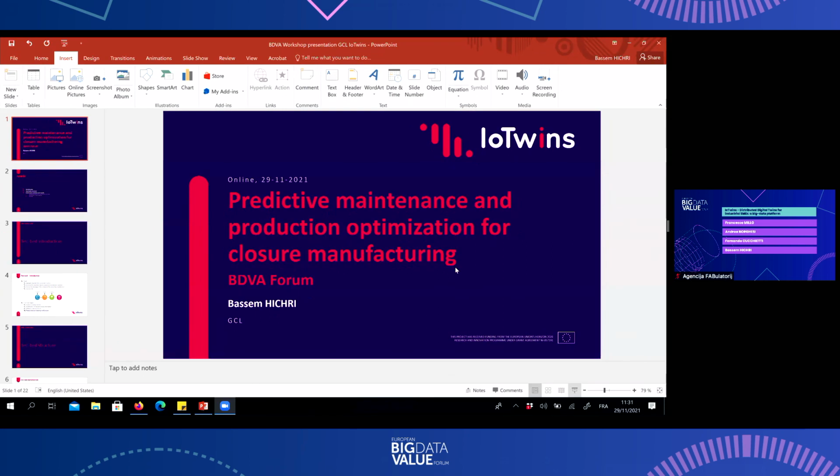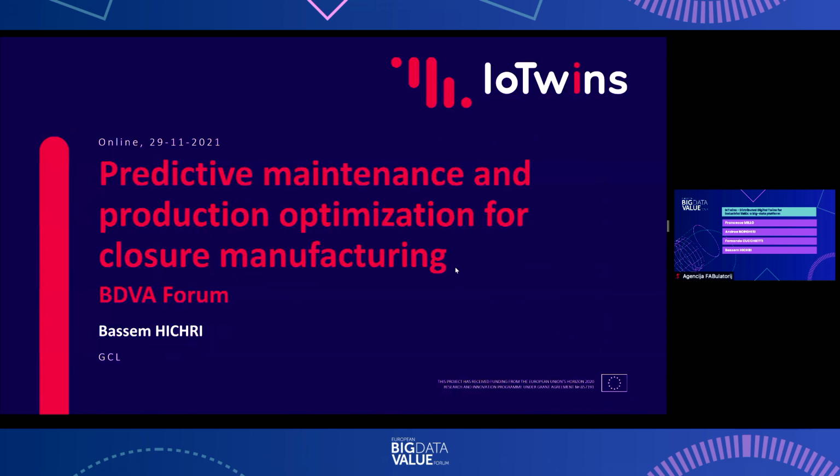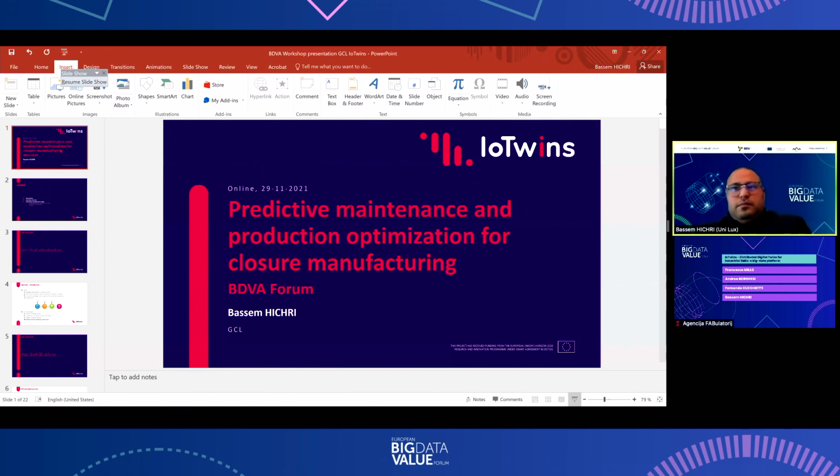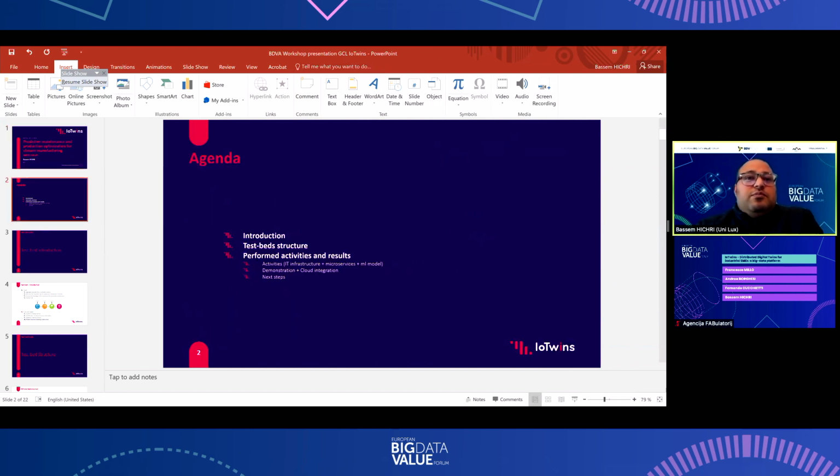So hello, everybody. This is Bassem Hishi from GCL International, which is part of Guala Closures Group, and it is in fact a market leader in the production of aluminum and non-refillable closures. Okay, so my presentation today will be structured as follows. I will do an introduction about the testbed related to the IoTwins project.